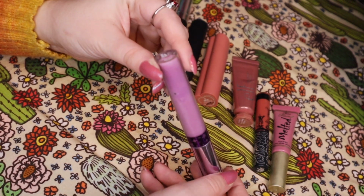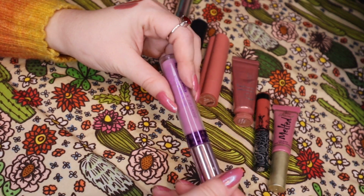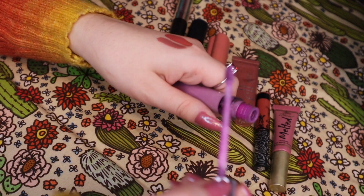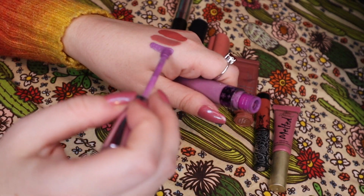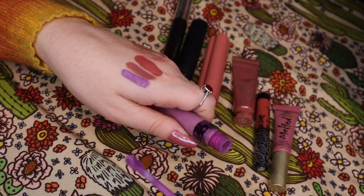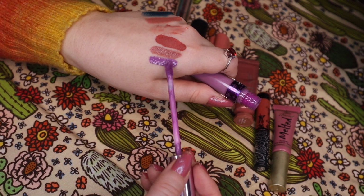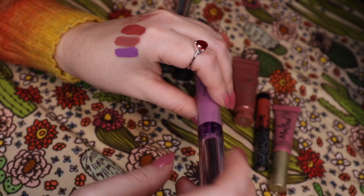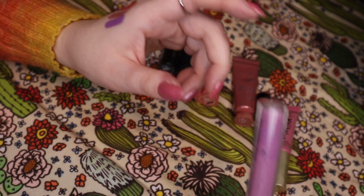This one I love. This is Lemon Drop from ColourPop. It was a collab with My Little Pony many years ago. And it's such a pretty, perfect purple. It's a bright, colorful purple. But something about it, it's not white based, so it doesn't look so ridiculous. I always really like this, but I'm just accepting that it's stinky.